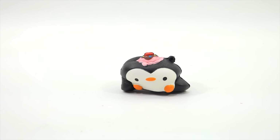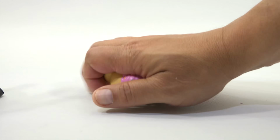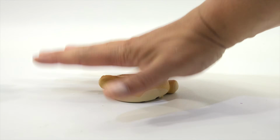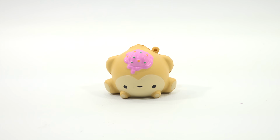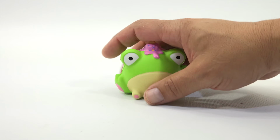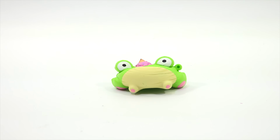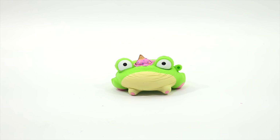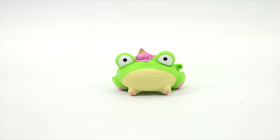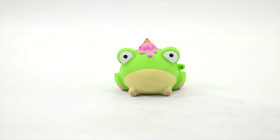Squish. Pretty nice, huh? Yeah. Very stress relieving. Stress relieving, she said. Well, look at him. Now, he's under a lot of stress, and then all of a sudden he's like, I'm ready to relax. Oh, I feel so much better now. Ribbit, like that.